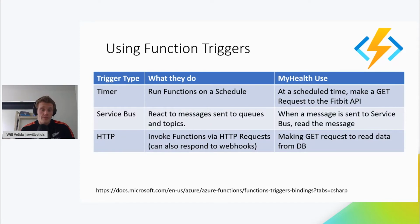And then I'm also using HTTP triggers. Essentially we can invoke our functions via HTTP requests, but we can also use HTTP triggers to respond to webhooks. And I'm using that with a bunch of serverless APIs that I've developed to make GET requests to retrieve the data that I've persisted into Azure Cosmos DB.